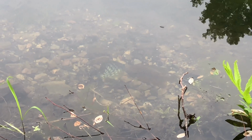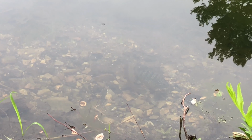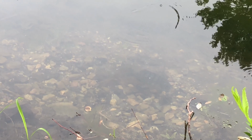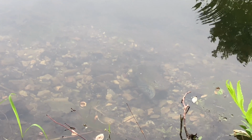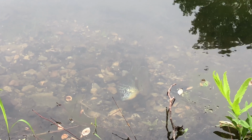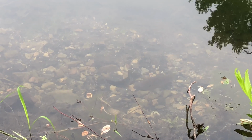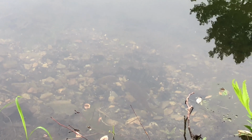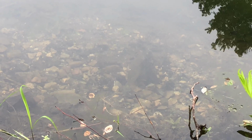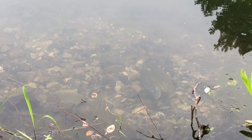See the sunfish here, nest building. He's already done his job and attracted a lady. Such pretty colors on him. In real shallow water here, you can see where he's cleared out the whole nest.